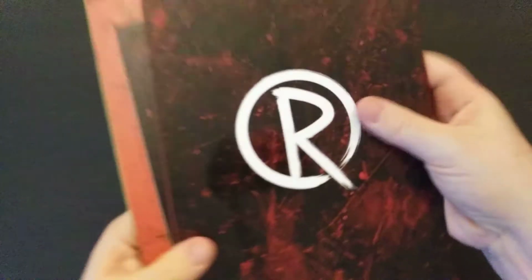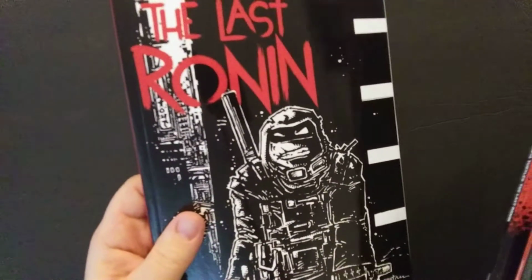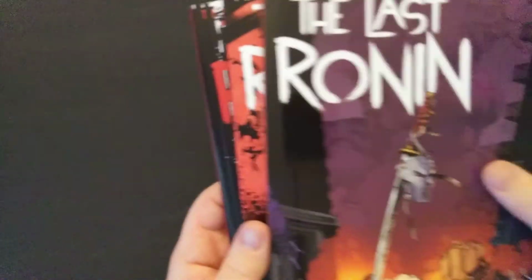Take a look at the back here real quick too. So, I believe this is a 3rd printing. That's a 2nd printing, and that's the 1st print. All right. And these next few books, they probably should have been on my pull list, but I was just buying them off the shelf.